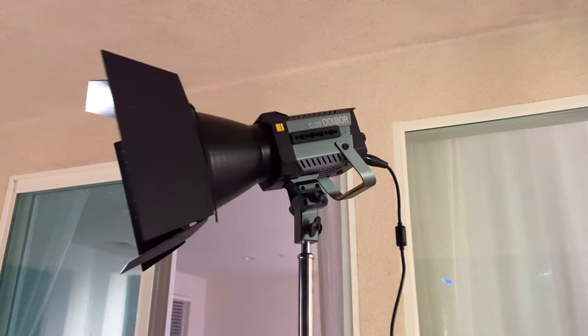The next part of the frame that I want to light is this back portion of the patio right here. I want the viewer to think that there's ambient lighting coming from inside my house and is illuminating the pillar and also a tiny bit of the fence in the background. The light that I'm using is the COLBOR CL220, and it's a 220 watt bicolor light.